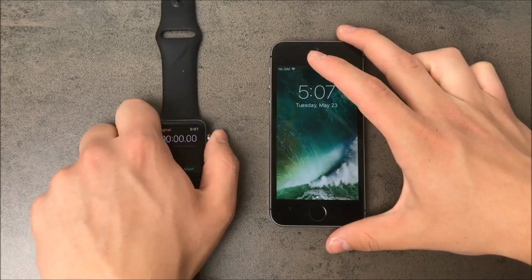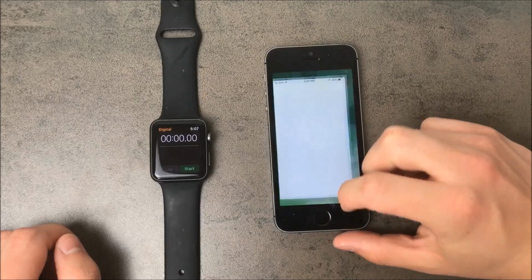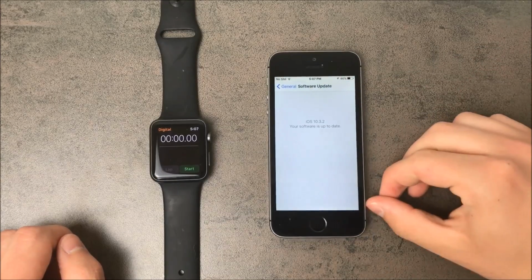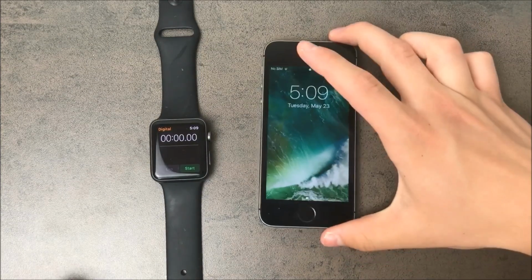Now I think it is the best time to perform the tests again. But first of all, I need to show you that we already have the brand new version of iOS installed on this iPhone 5S. As you can see, 10.3.2 is the latest version. Let's start with the unlocking test.